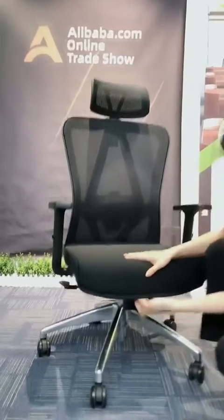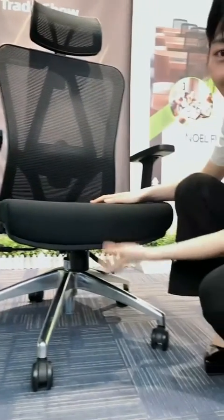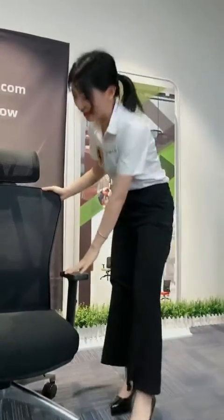Also, I found a special thing. It also has a plastic cover. You can see. Oh, amazing! This has made the chair stronger. So I like it very much.